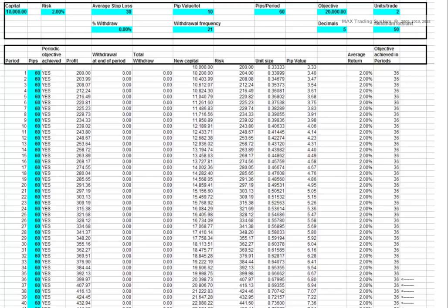And just to give you a small idea, when you get consistent in the way to apply the MAX, what kind of result you can obtain, I'm just using here this spreadsheet. By the way, this spreadsheet will be available to all the members or all the attendees in this presentation. So let's consider the following situation. Let's start with a trading capital of, for example, $10,000.